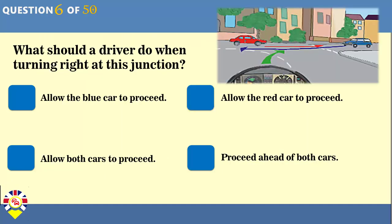What should a driver do when turning right at this junction? Allow the blue car to proceed. Allow the red car to proceed. Allow both cars to proceed. Proceed ahead of both cars.